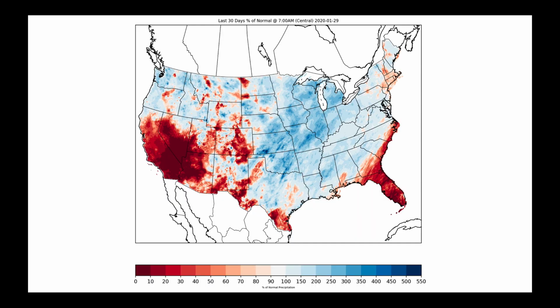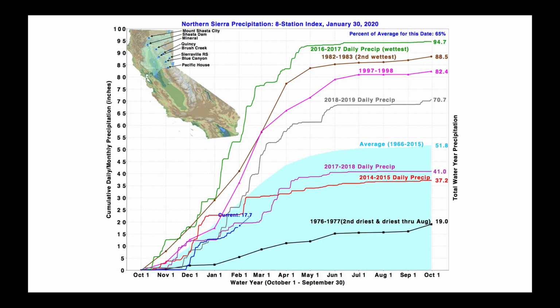But certainly when we look back over the last 30 days, we know that that pattern has been avoiding much of Southern California, Nevada, and Arizona, whereas we've been bringing much more precipitation to the Pacific Northwest. So when we analyze this by region, especially our snowpack, this is the Northern Sierra precipitation stations. Just to draw a line here, we're right here in this time period, right at the end of January, beginning of February. We're currently sitting there, and remember, average is this point.